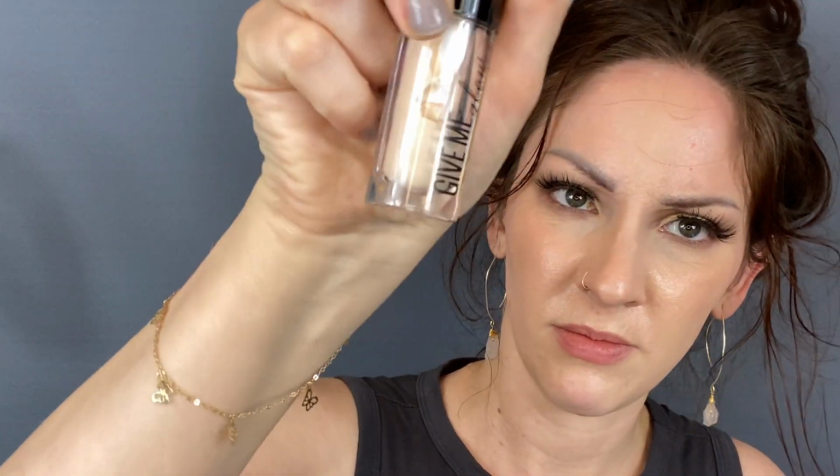I also was interested in using some of their primer. I've been in a prime me up kind of mood lately. So this is their gel primer. It is vegan, cruelty-free, and has a 12-month shelf life. That's the other thing that's very attractive about Give Me Glow, is that they are cruelty-free and vegan. And that's very, very nice of them. So, that's interesting. Oh, okay. It's very sticky. It kind of reminds me of the BH glue, which I like, so that's positive.